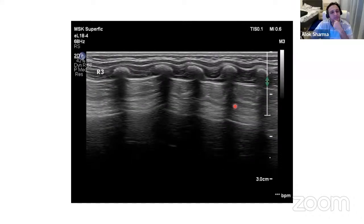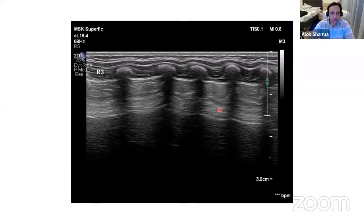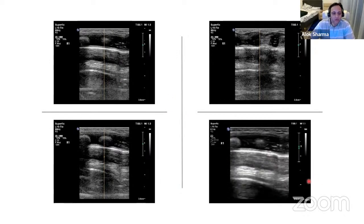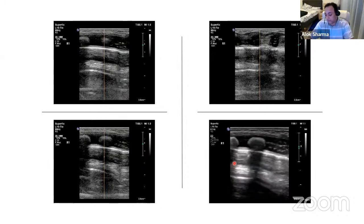Absolutely. And I think sometimes, and I'm going to be really honest with you, we all go through a learning phase and so did I. You need to be humble enough to accept that. But clearly from our perspective, what stands out is this is R1. There's no sliding. You've got an A profile. Take my word for it. When you put the M mode on, there was a barcode sign over here. So this is R1 for you.